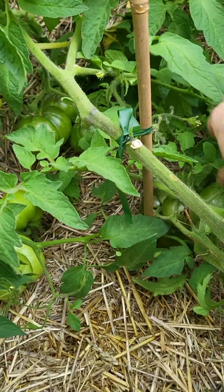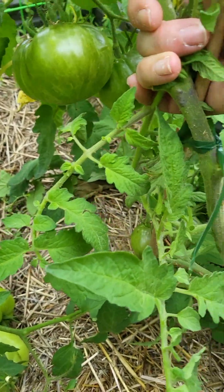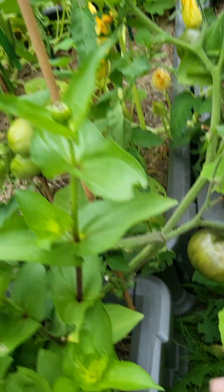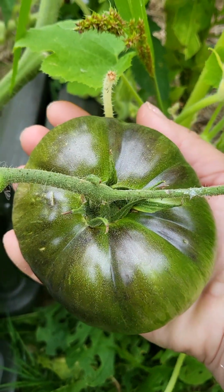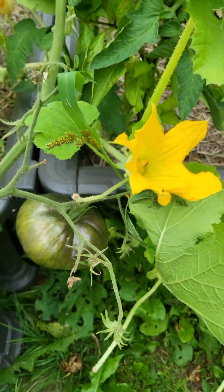This is a Blood Moon here. It has fallen down. I cannot keep it trained up. But look at this one. That's my biggest tomato this year, which is pretty decent. I like it. And that one's really starting to get some blush on it.